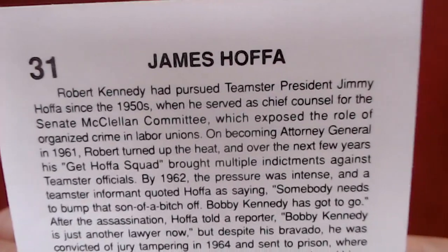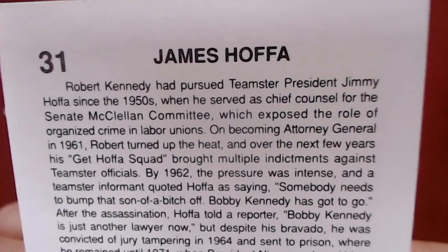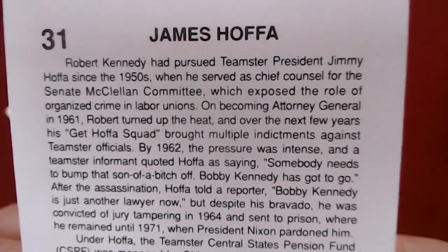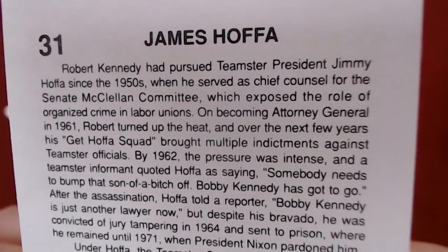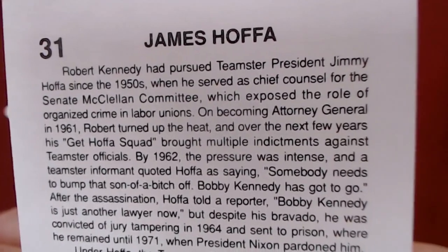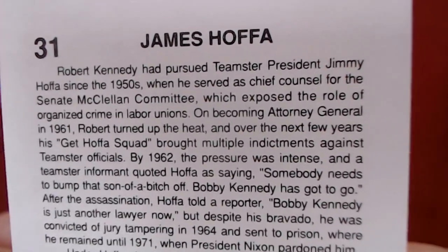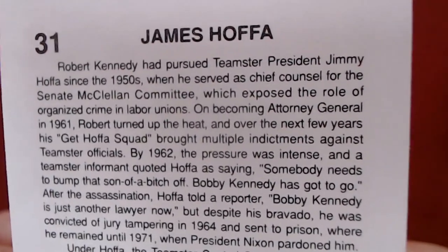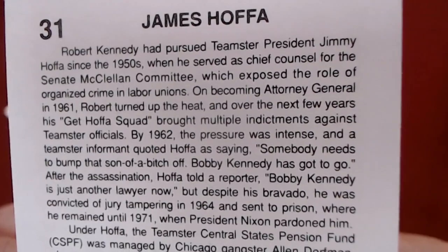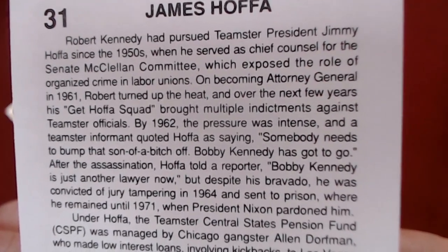Card number 31. Robert Kennedy had pursued Teamster President Jimmy Hoffa since the 1950s, when he served as chief counsel for the Senate McClellan Committee, which exposed the role of organized crime in labor unions. On becoming Attorney General in 1961, Robert turned up the heat, and over the next few years, his quote, Get Hoffa Squad, end quote, brought multiple indictments against Teamster officials. By 1962, the pressure was intense, and a Teamster informant quoted Hoffa as saying, quote, somebody needs to bump that son of a bitch off. Bobby Kennedy has got to go, end quote.